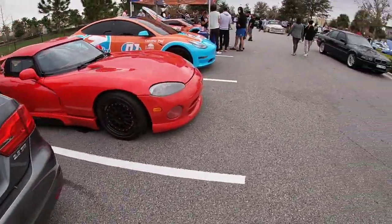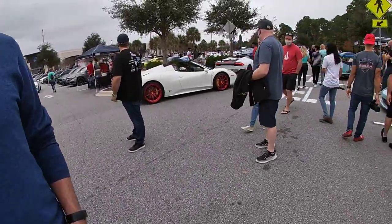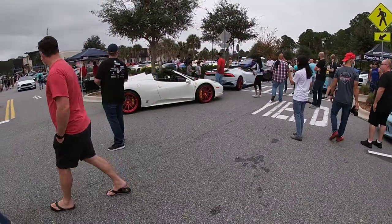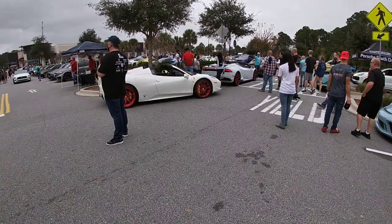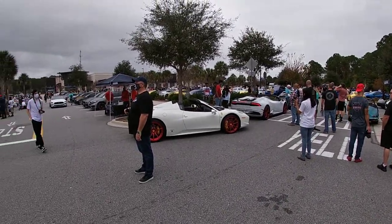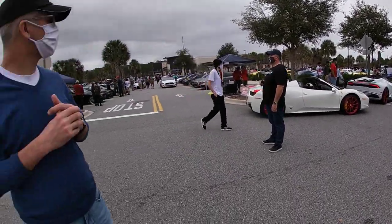Look at the Viper. What's he gonna rev it? Oh, rev it. Rev it. No, he's not gonna do it. No, probably not. Oh man, I missed all the Porsches over there. It's fine.